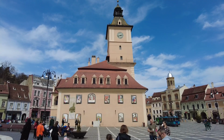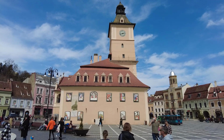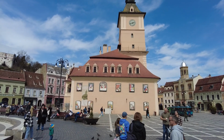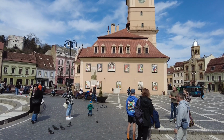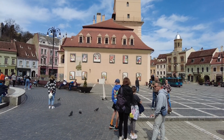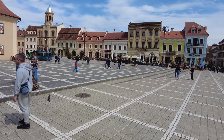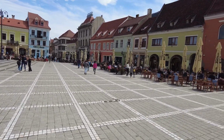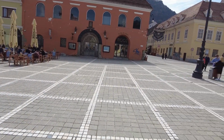So here we are in Council Square, known locally, and I hope I say this properly, as Piata Sfatului. It is the center of the old city in Brasov, one of the oldest and most important cities in Romania. This council square historically was a place of commerce and a market.